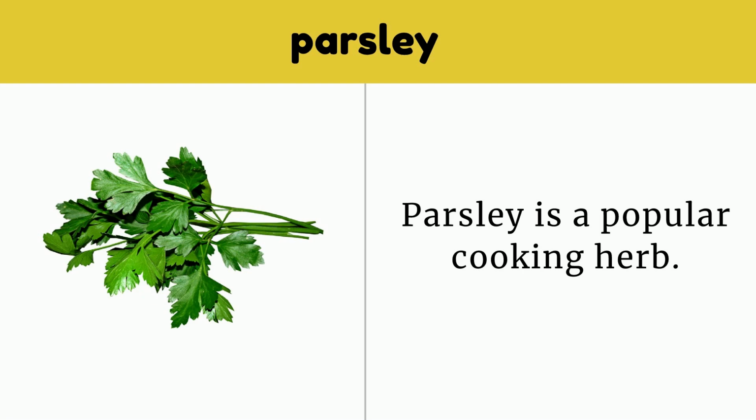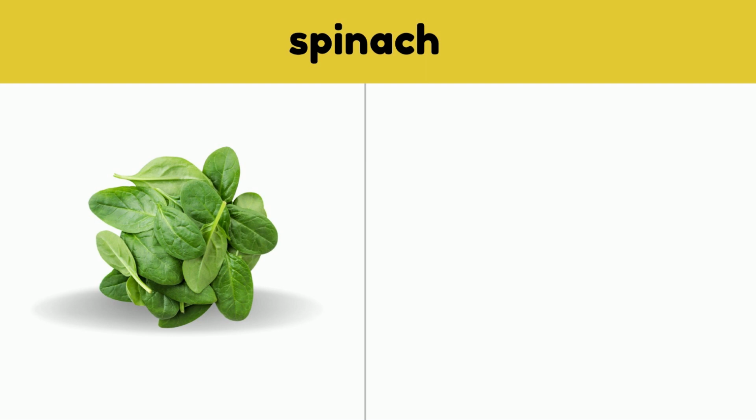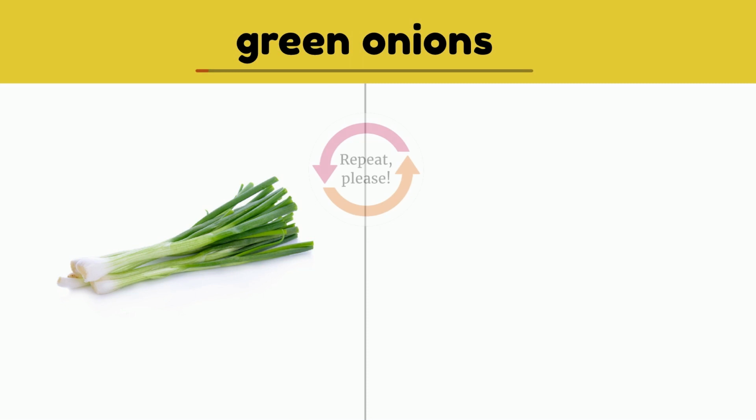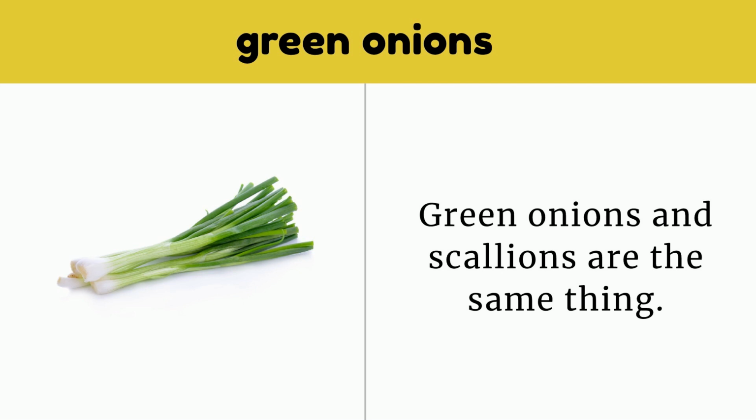Spinach. Spinach. Spinach is rich in vitamins and minerals. Spinach. Green onions. Green onions. Green onions and scallions are the same thing. Green onions.